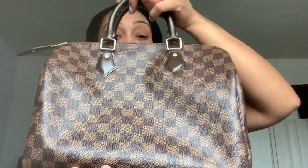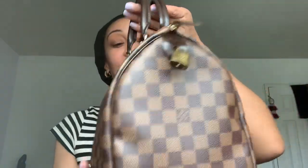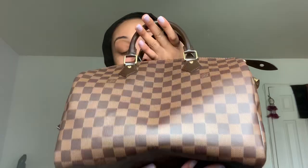This is my very first Fashion File purchase, guys. I finally bought something from Fashion File and it wasn't a bad experience at all. So I am definitely an advocate for buying from Fashion File because my experience was great. As you can tell, I purchased a Speedy 30 in the dummy bean print. This is the size that I've been wanting all along.